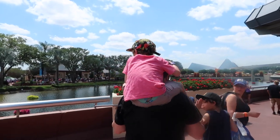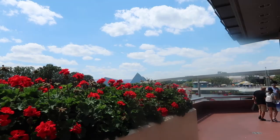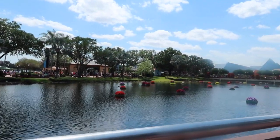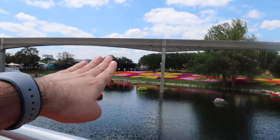This is going to sound like a really stupid comment, but I love Flower and Garden Festival where they have all the flowers out. Like, they have floating flowers on the water. Got all the flowers on the water. Very nice. Look at those flowers though.